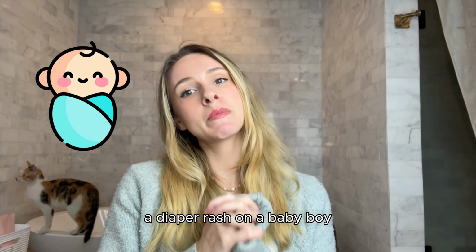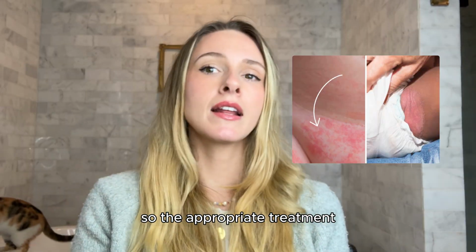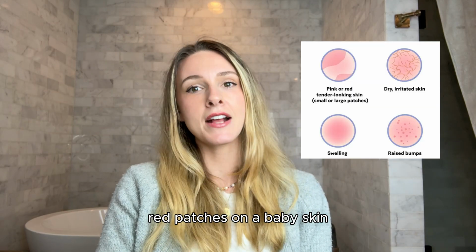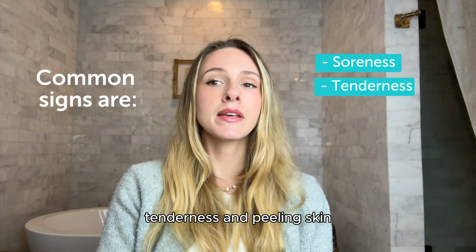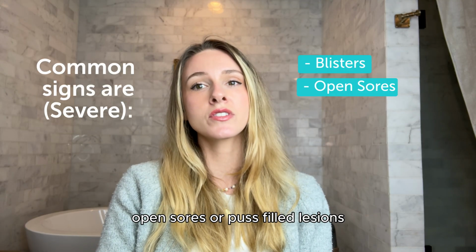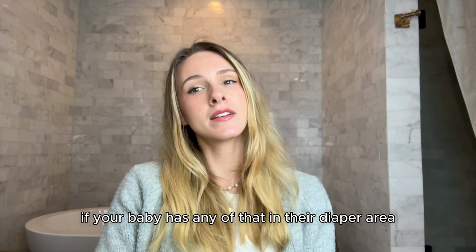A diaper rash on a baby boy looks different than a little girl diaper rash, so the appropriate treatment and care needs to be tailored to the child's specific needs. Don't know if your baby has diaper rash? The baby skin condition typically appears as bright red patches on a baby's skin, particularly in areas that come in contact with the diaper. Common signs include soreness, tenderness, and peeling skin, and in more severe cases, it results in blisters, open sores, or pus-filled lesions. If your baby has any of that in their diaper area, it's a diaper rash.